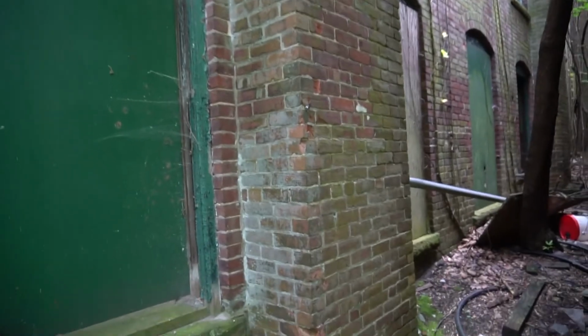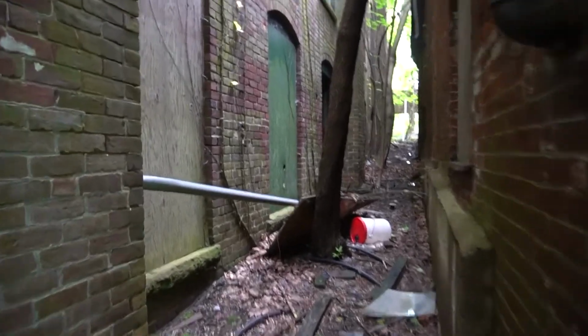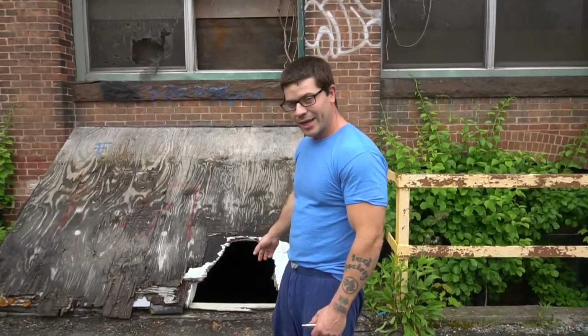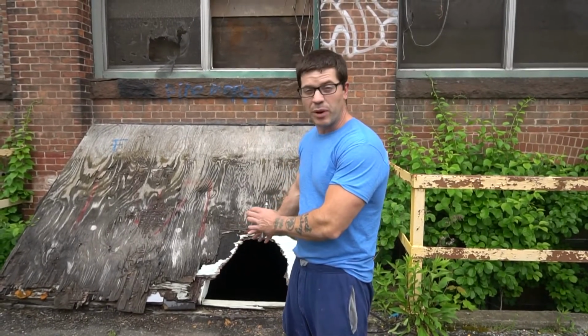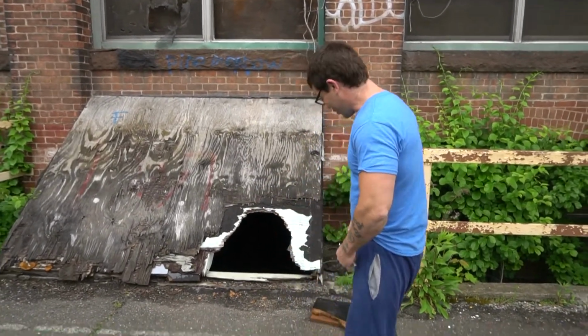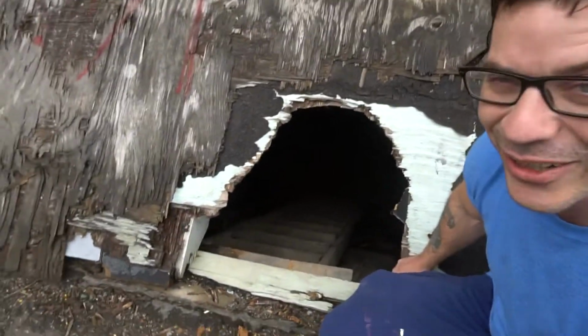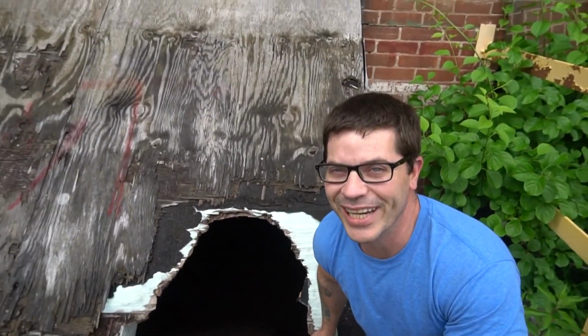Just a little closer to the building, and we come across an old spooky alleyway. Look at this. Found a way in. I'm standing right here, and it's about maybe 70 degrees outside, but it feels like it's about 50 degrees coming in from there. I can feel it. It's like an air conditioner blowing out that hole. This looks pretty cool. There's even a ladder to get down. Look at that. Well, going in, guys. Let's check it out.